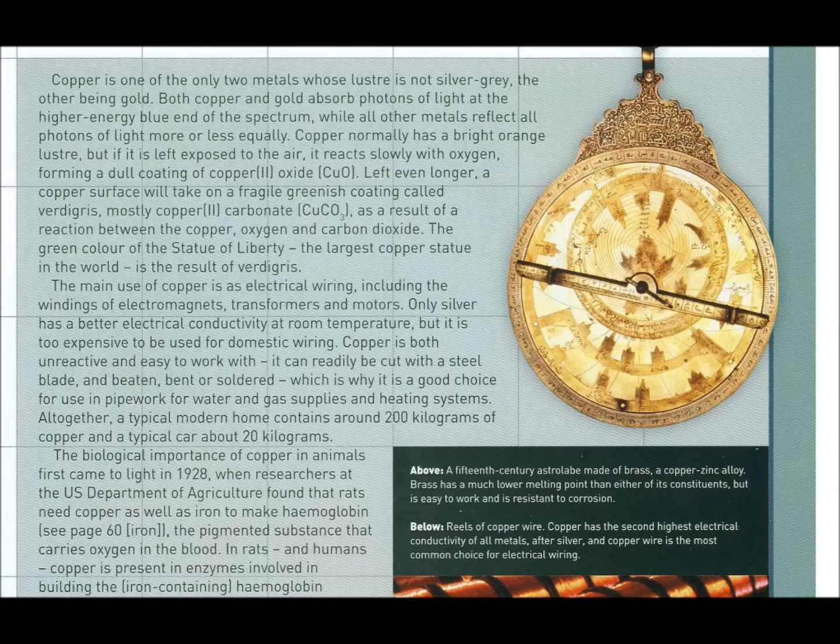The main use of copper is in electrical wiring, including the windings of electromagnets, transformers, and motors. Only silver has a better electrical conductivity at room temperature, but it is too expensive to be used for domestic wiring. Copper is both unreactive and easy to work with. It can readily be cut with a steel blade and beaten, bent, or soldered, which is why it is a good choice for use in pipework, for water and gas supplies and heating systems. Altogether, a typical modern home contains around 200 kilograms of copper, and a typical car about 20 kilograms.